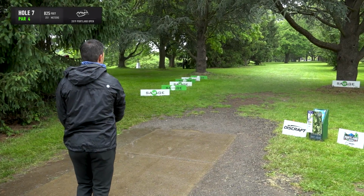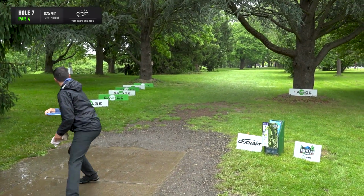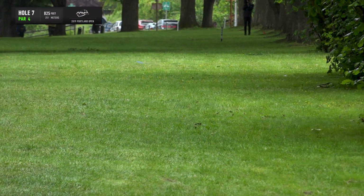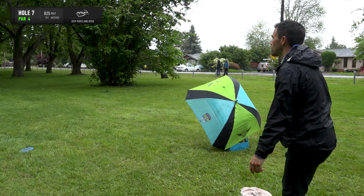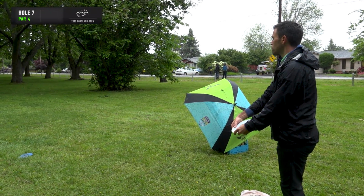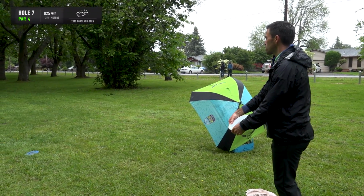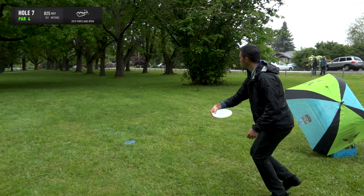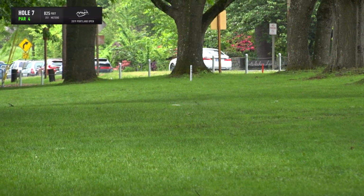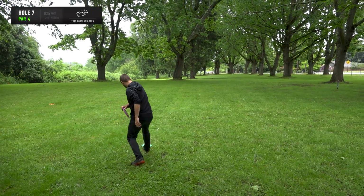Dustin Keegan. This is a Raider. And that is too low. I guess that's the danger with that low ceiling. It makes you throw exactly low. Dustin's second shot here. Low again. Yep, just afraid of that ceiling.